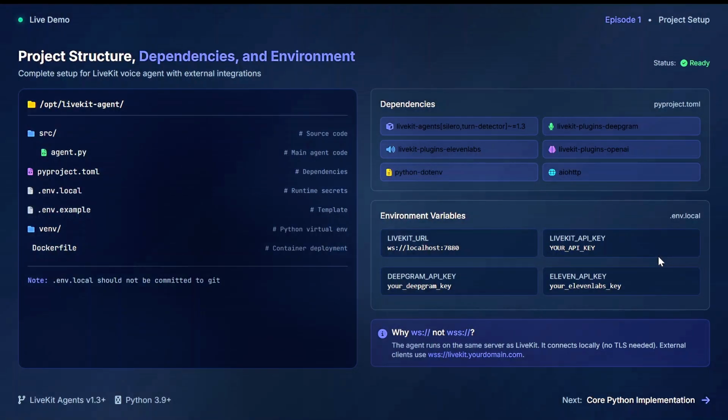Now, before we jump into actual code, let's quickly look at how the project is structured. This gives a high level understanding of how everything is organized and how the different components come together. At the core of the project, we have the main applications inside the SRC folder, where the primary agent logic resides. The agent.py is essentially the entry point for our voice assistant. This is where we define how the agent behaves, how it processes inputs, and how it integrates with different services.